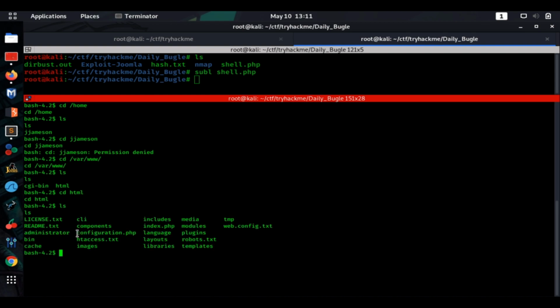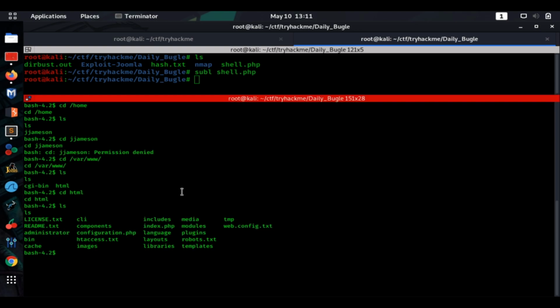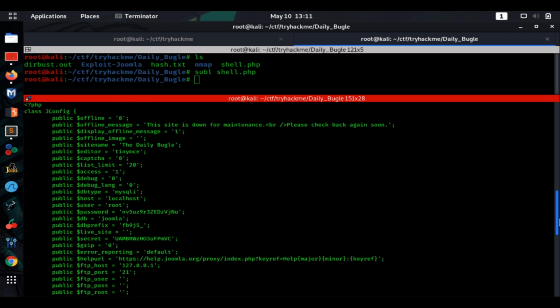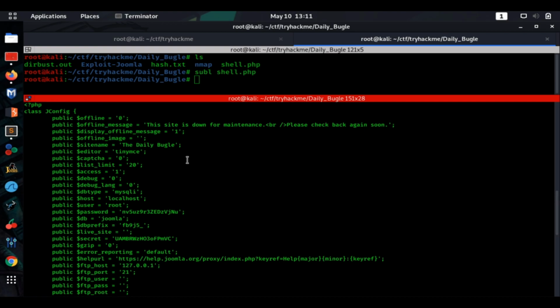Remember that configuration PHP script that I was telling you about, which is this one right here. You can check that one out. So let's go ahead and cat the PHP file. Now when we scroll up, we can see a couple of things here. It's actually a MySQL configuration file. And if we look right here, we see MySQL running on the localhost as root, and we got a password that's right here. I'm just gonna go ahead and copy this password now.